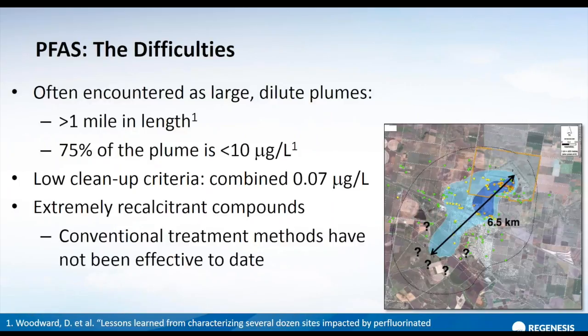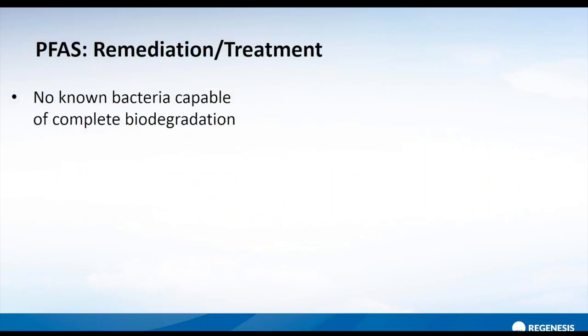And as I already mentioned, they are extremely recalcitrant compounds, meaning that to date, the tools we have in our toolbox, the conventional treatment methods that are useful for chlorinated solvents or petroleum hydrocarbons, just have not been effective. And that includes the fact that at this time there are no known bacteria capable of completely biodegrading these. As a chemist, I'll point out that that's where I put a lot of hope in the future. I always hope that the bacteria can rise to the occasion and that will help us out down the road.